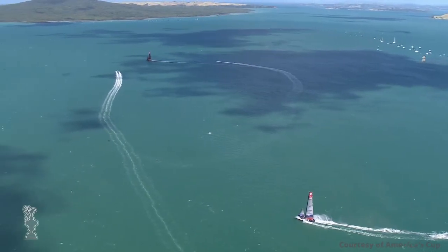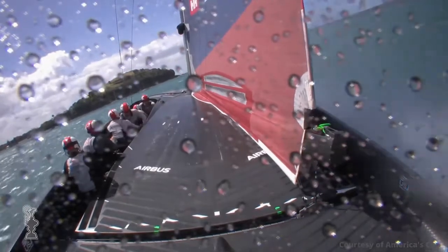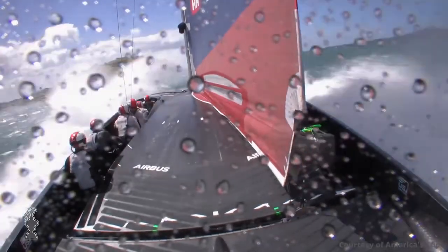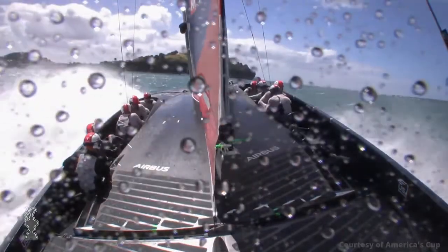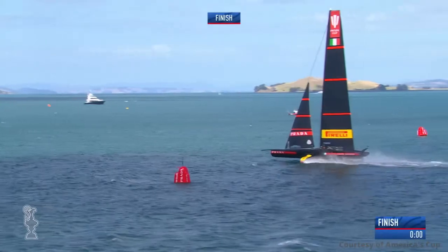But American Magic was struggling. Despite holding on for 2 laps, losing control at a key moment while doing 53 knots simply extended the Italian lead and eventually secured their win.